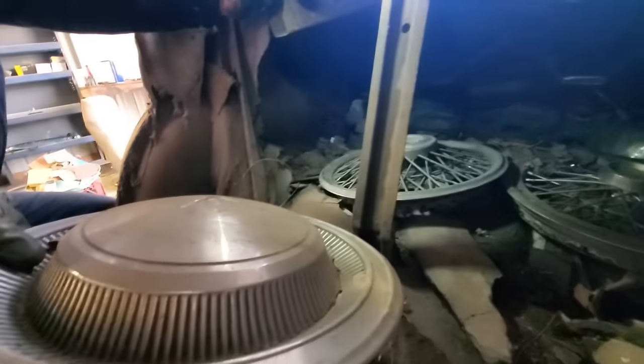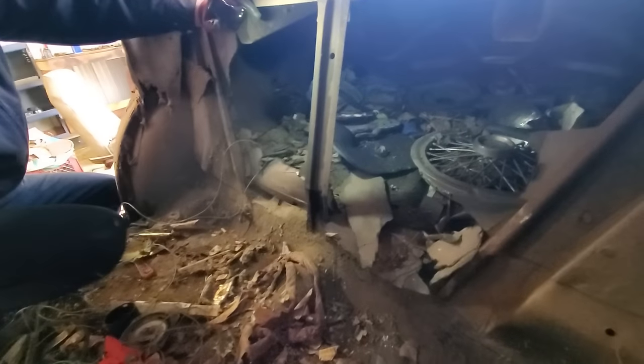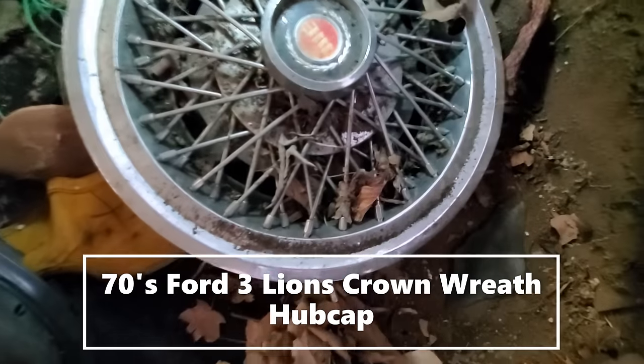Get the back of this open again, it would make it so much easier. That's Oldsmobile. Yeah. This is junk. Well, there's another one right there. It's Cadillac, but it's shot. And this one, I don't know what that is. No idea.